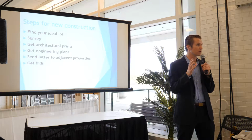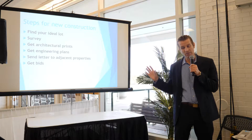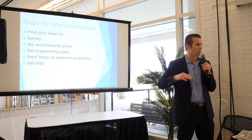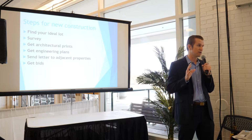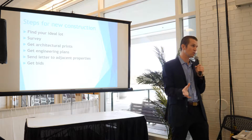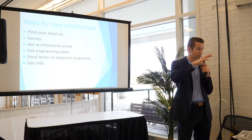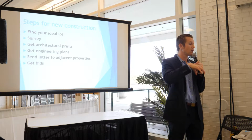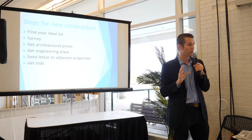Because sometimes lots may have limitations on how big of a home, depending on how big the lot is, where you can have your driveway come in. So there's just a lot of different things: how is the lot that you find zoned? Because some zoning, you can only build a home so big, and in other zonings, it's still residential, you can actually build more of a footprint on the same size lot. So there's lots of things to consider when you're looking at a lot.